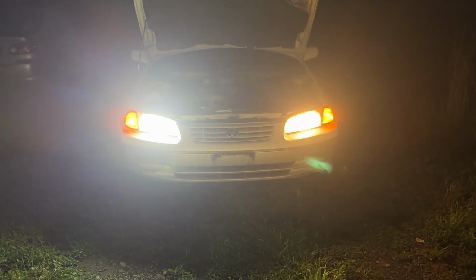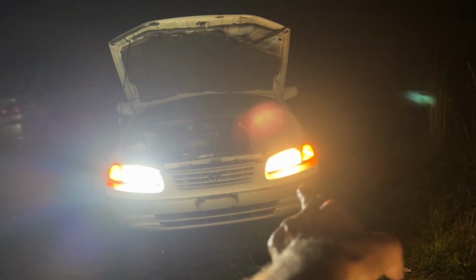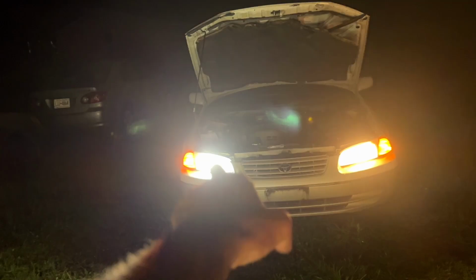Look at that. Walk back a little bit. So from back here, it's not blinding at all. I can look at the Toyota logo and I don't feel like that's any less blinding than that, or any more blinding than that. So the bulb is aimed perfectly, at least as far as I can see.